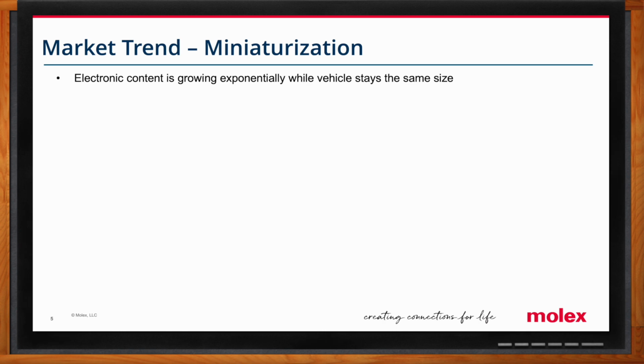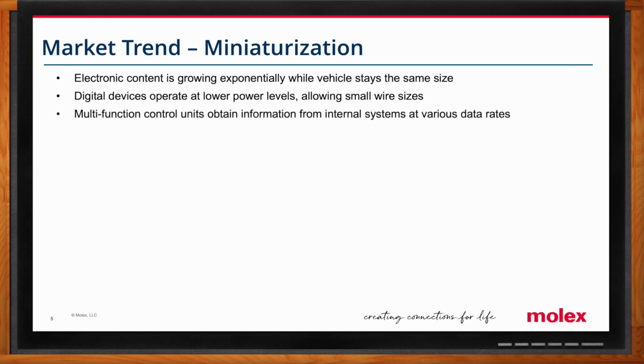Other things to note is that the digital devices do operate at lower power levels than traditional automotive type components. The automotive has had 12 volts as their standard DC voltage for a number of years. Most electronic devices operate at well under 5 volts, so that allows us to use smaller wire sizes to operate these devices. The other thing to note is we see a lot of what we call multifunction control units. By having multiple features in a single control unit, you can lower the number of devices or human interfaces you have.